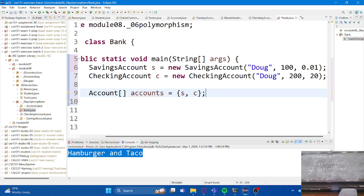This is called polymorphism. I have the ability to refer to an object by either the class that it specifically is, the derived class, or the base class, the superclass that it inherits from. I can use more than one type to refer to the same instance.